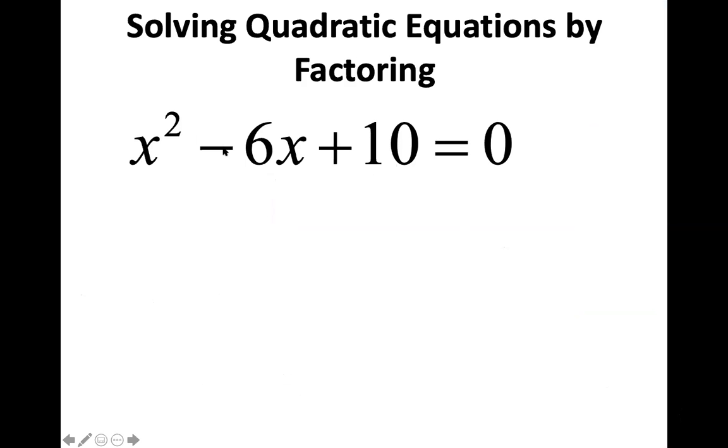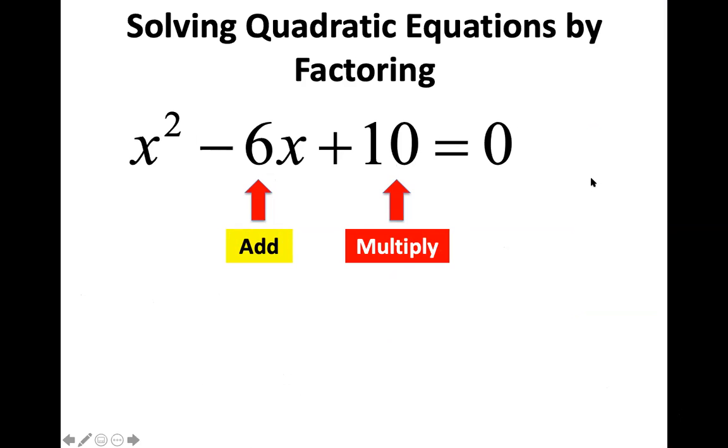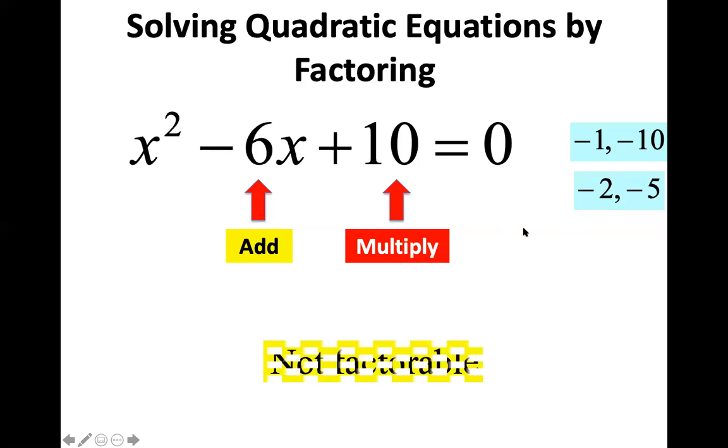Let's see, +10, and this is negative, so I should be considering the negative values. Let's see, 1 and 10, and 2 and 5. Oh, there's nothing else that equals 10. And notice that that's not going to give me a -6. So guess what, people? It's a prime equation. This one is unfactorable, prime, right? It does have an answer, by the way, but it is not factorable. So we will not be able to solve this one right now. I'll look at the worksheet before I let you go and tell you how many are unfactorable. But this one you can certainly put not factorable.